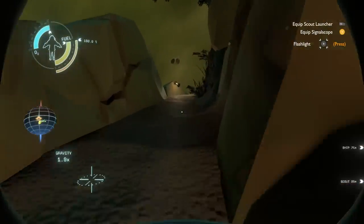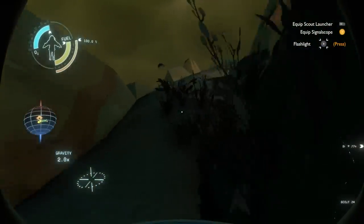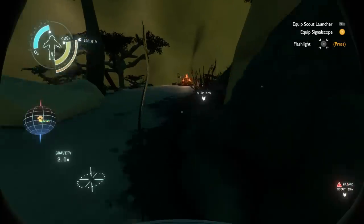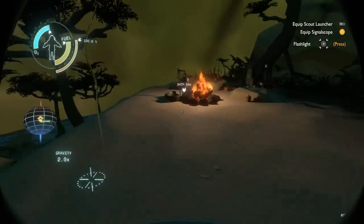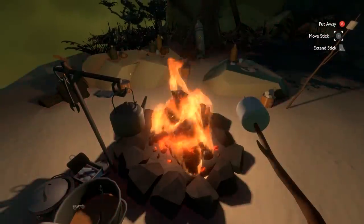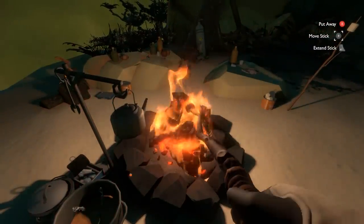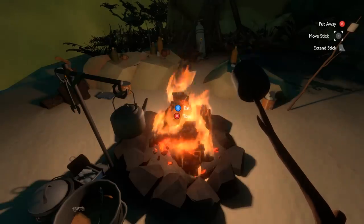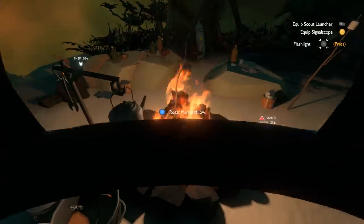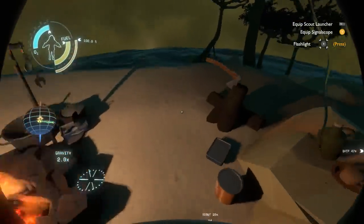And then I think I'm gonna go hop in the water and try and fire a probe down. I don't know if it's necessarily a good idea, so I'll probably take the ship with me. At the very least. Okay, anything interesting up here? Roasted marshmallow. I don't really know the point of that, but cool.